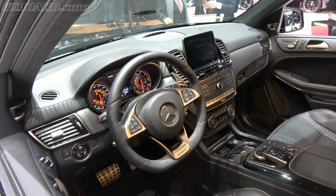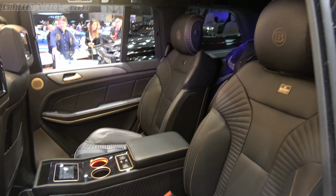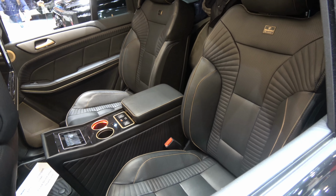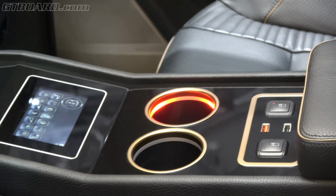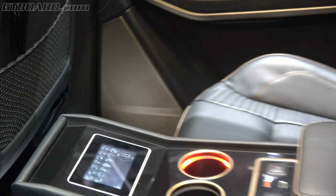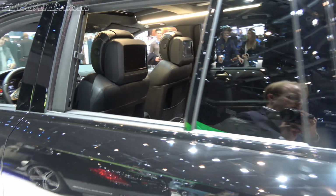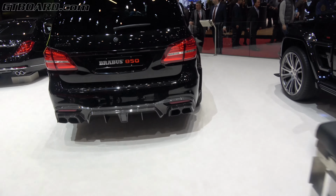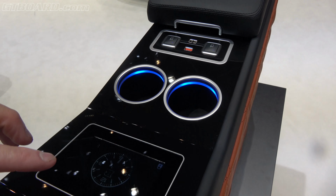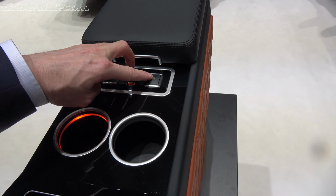And what's new on this one? It's reclining rear seats. And also you can heat your cup here, either hot or cold. And these large two seats you can fold all the way back. That's kind of a new thing. Here you can see this, hot or cold for the drinks. Why not?